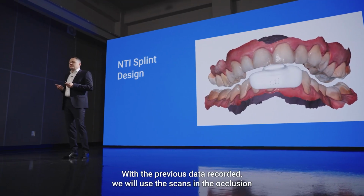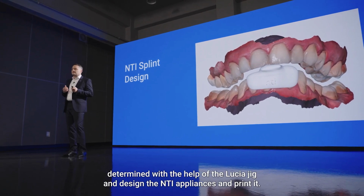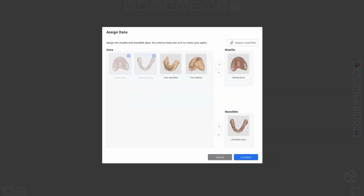With the previous data recorded, we'll use the scans in the occlusion determined with the help of the Lucia jig and design the NTI appliance and print it. Also, a model for check and delivery purposes will be built.